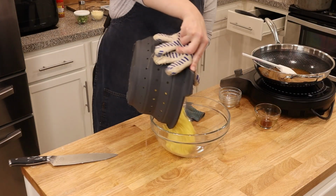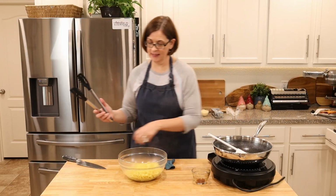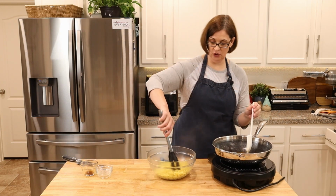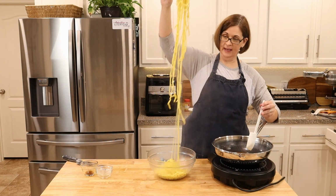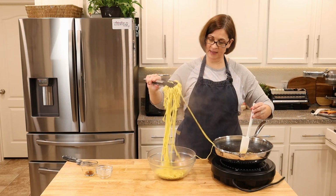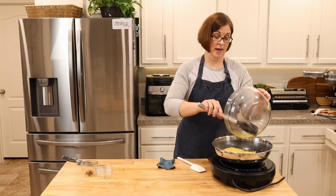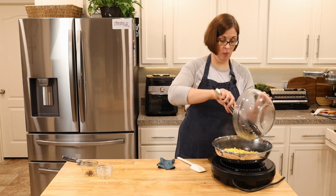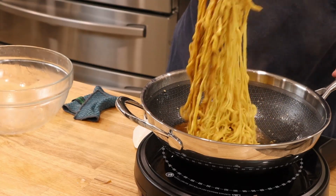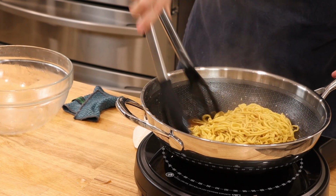All right, there are our beautiful, beautiful noodles. All right, and we are going to transfer our noodles into the sauce, taking a little bit of our cooking liquid with us. So I didn't drain it completely. It said that if your noodles looked a little bit too dry, add a little bit more cooking liquid. If they look too wet, well, you're out of luck. But look at that. Oh my goodness. I can't wait.